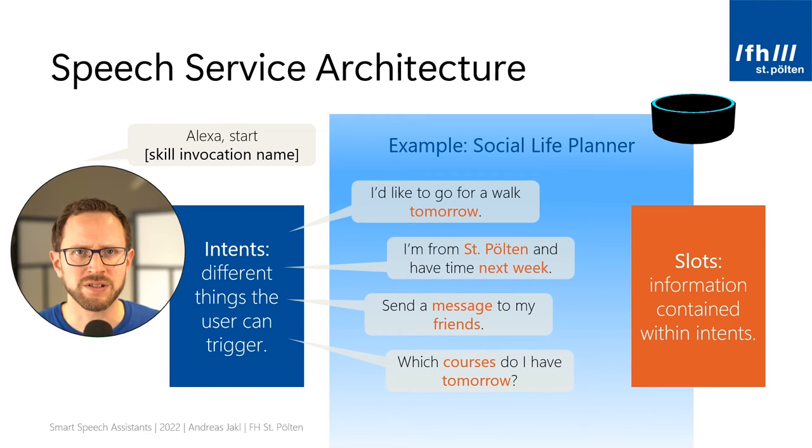First, you start your custom skill by saying the wake word like Alexa. You instruct it to start your own skill through the name you have given it. For example, "Alexa, start social life planner." The user can then say a variety of things that your skill is prepared for. These are called intents and are different things that the user can trigger. For example, the user could say that she wants to go for a walk tomorrow and would like to find others to join her. Or she can ask which courses she has tomorrow.